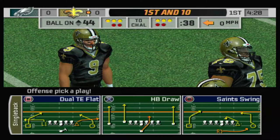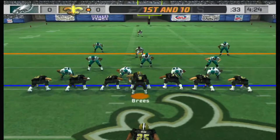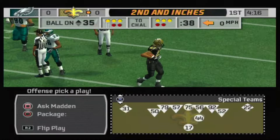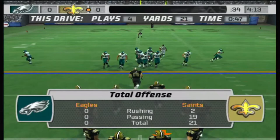First and 10. Ball on the 44-yard line. Here we go. Bush, the lone back. He'll pass on first down. Throws it deep to the wide receiver. Shepard is the guy who's there to bring him down at the 35-yard line. A successful offense is one that can run and throw for good yardage on first down. Picked up 10 yards.